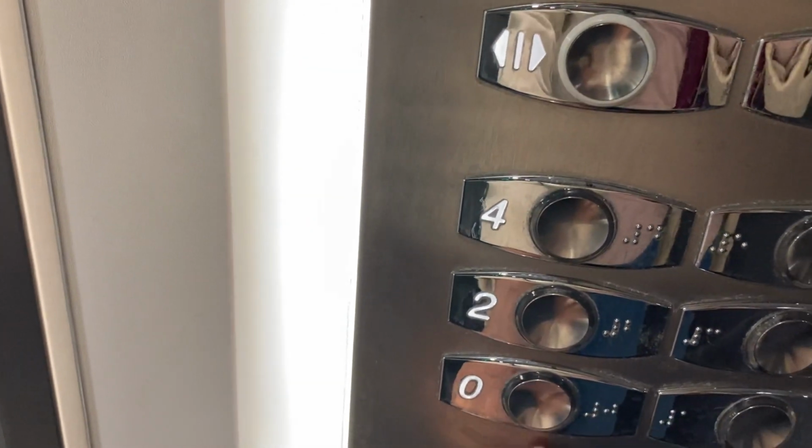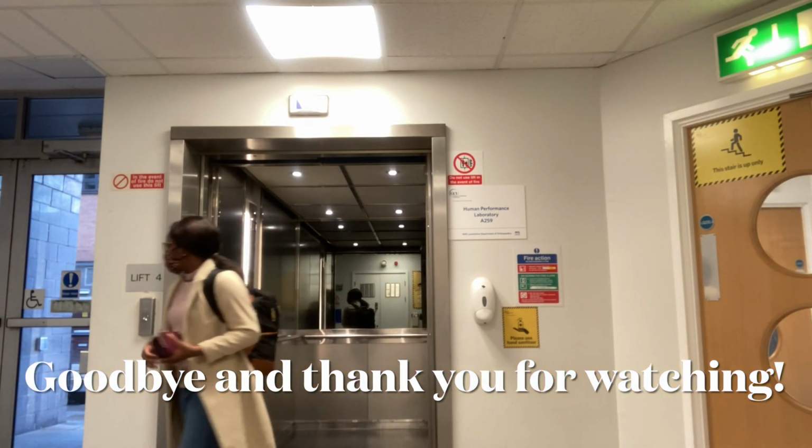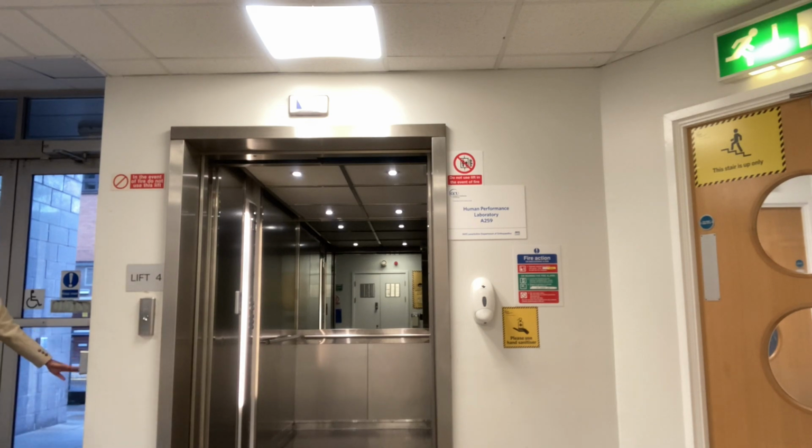Going down. Ground floor. Doors open. Going up.